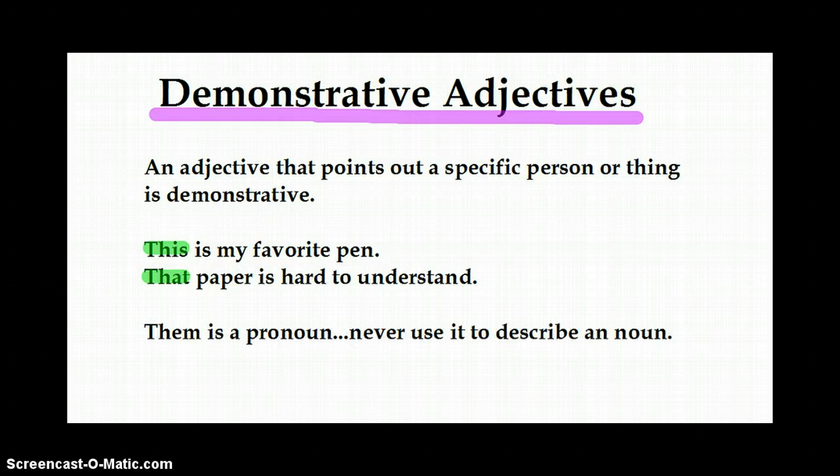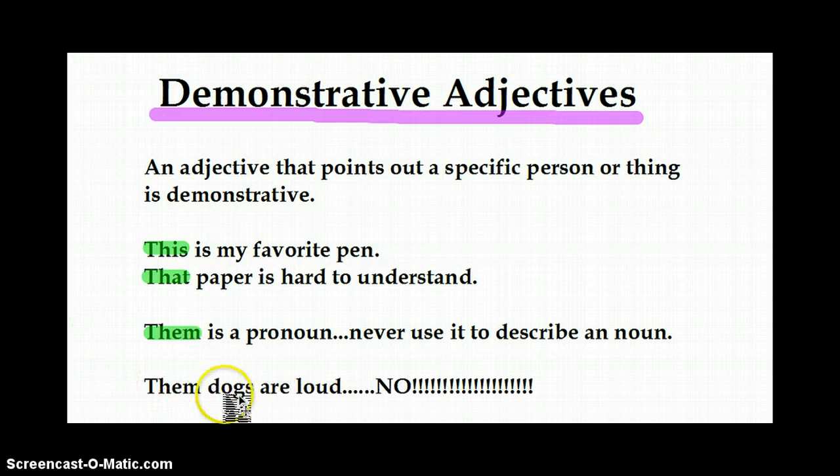Them is also a pronoun. It's never used to describe a noun. So it's not an adjective, it's only going to be a pronoun. Them dogs are loud is not correct, not at all. So don't do that. This and that are usually the most common demonstrative adjectives. I'm going to that game after school. That would be an adjective describing the game. So you can see how that works, hopefully.